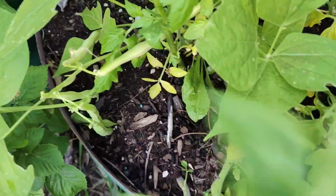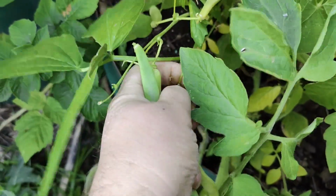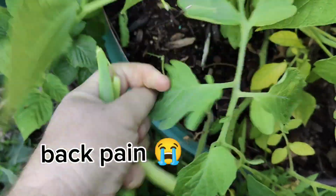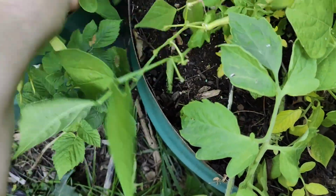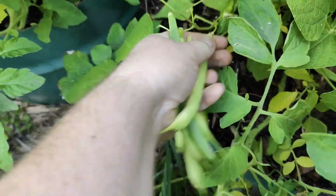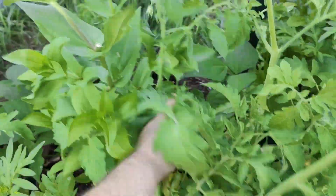Oh, missed some beans. Look how many beans I missed. It's hard to get down here. If they're too large, I give them to the rabbits. Look how many beans I missed. Yeah, these are large. Whoops. Can't see you down here, and I'm never down here anymore. Oh, it hurts. Oh, it's so stupid. Okay. Well, I don't know if this is worth it. It's not worth hurting my back over. But look at these plants, you guys.